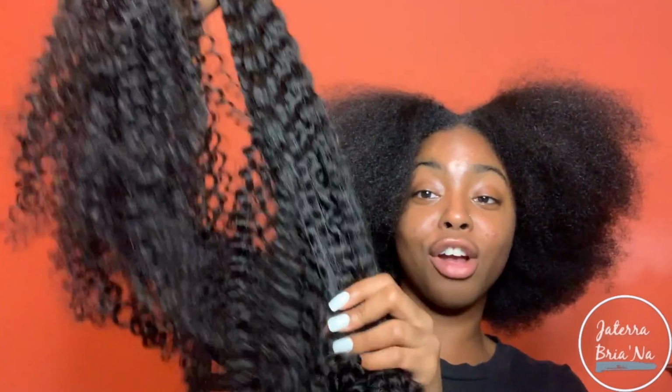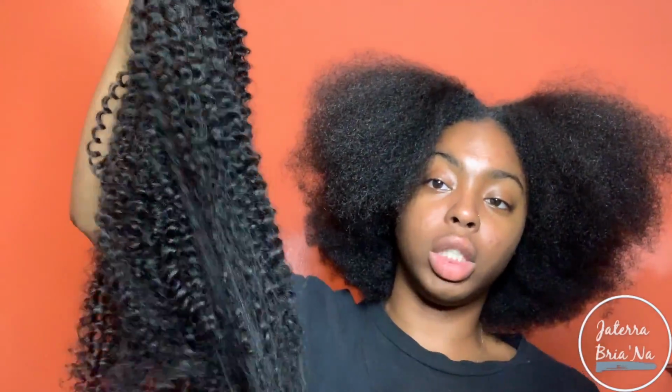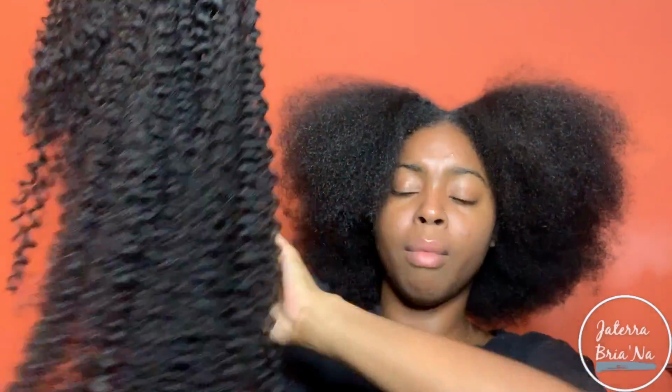And this is the hair stretched out. I'm gonna show you guys how I stretch it in just a second. But yeah, it still has a lot of definition. I didn't want it too nappy. I don't got time for that. I think I may like this hair better than a Freetress, honestly, truly.